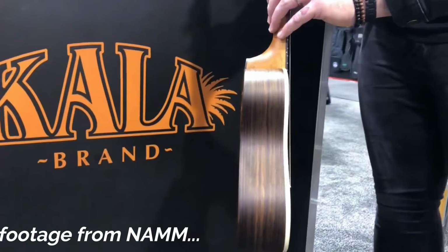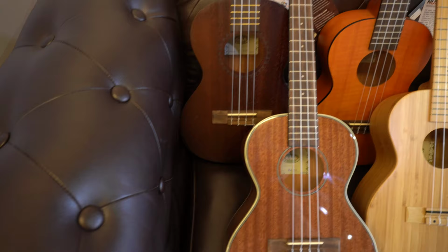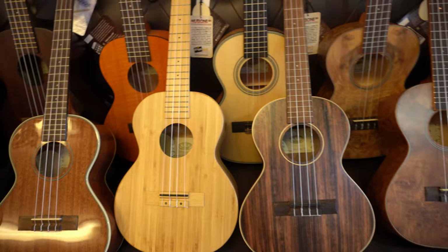KA-LA ukuleles, right up there I would say with the Fenders, Martins, Gibsons of this world. If you know a ukulele brand, you probably know KA-MACA and you probably know KA-LA. They are the two I would say that are most well known and most ingrained in the general public's knowledge of ukuleles. They are what we call a lifestyle brand. It's quite possible you would see KA-LA t-shirts and KA-LA hats and clothes, and there is quite a lot of that kind of merch floating around.